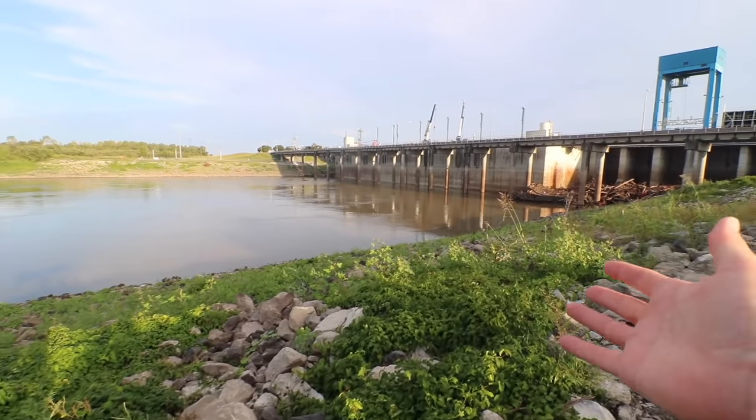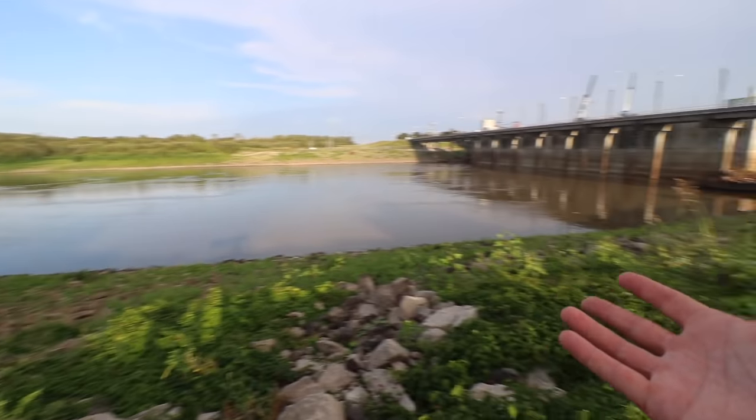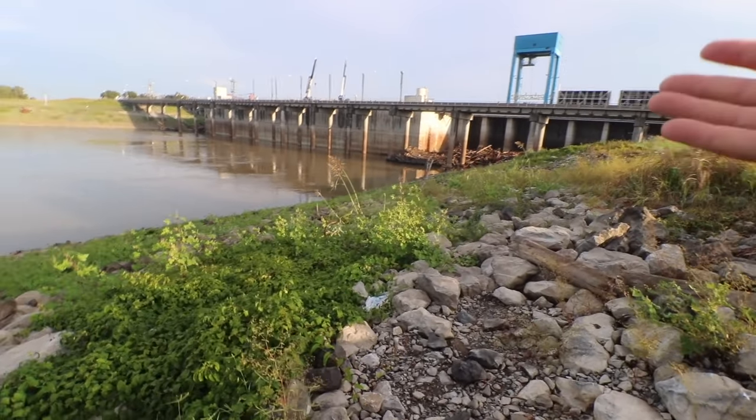Today is probably gonna be one of the most unusual fishing adventures I've ever had. So check this spot out. I came to this place several days ago to fish. Was not super successful, but something crazy happened.